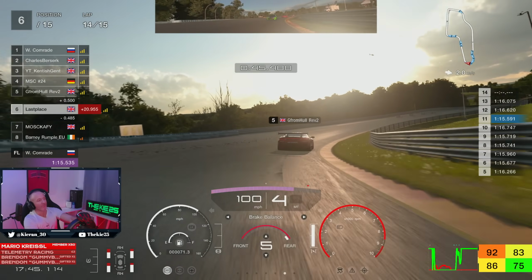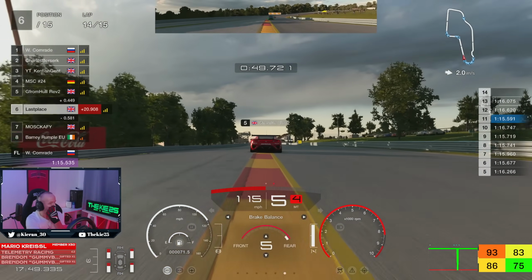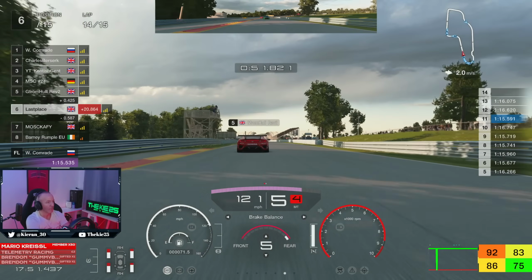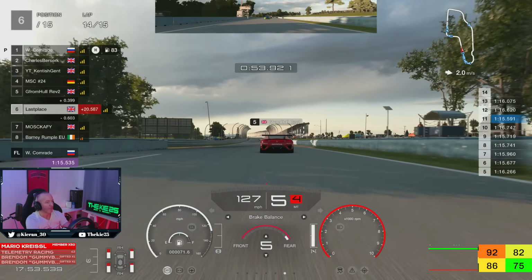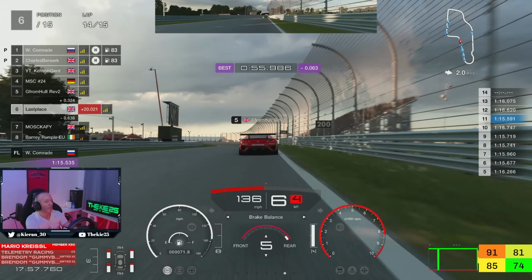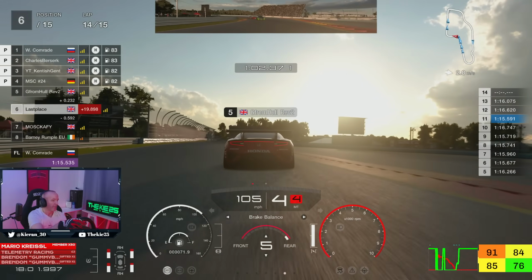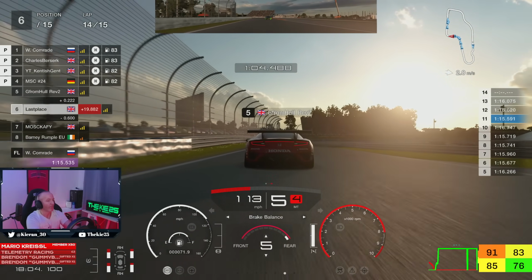So again, we're back up behind another NSX, which we've caught up quite quickly through this long right hand corner, and now you can see that gap is back under 21 seconds to the lead driver who hasn't pitted. Now this is a driver in front of us who has pitted, so this is going to be very, very close as we go through these corners. So we don't really want to fight here. We're just going to keep the car on a normal line.